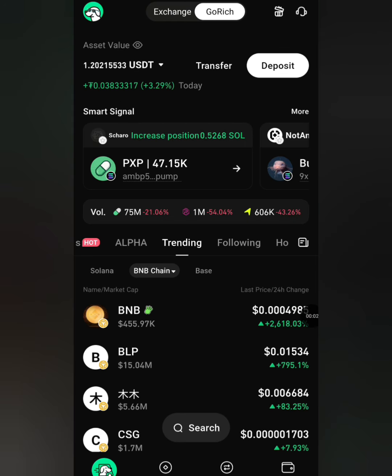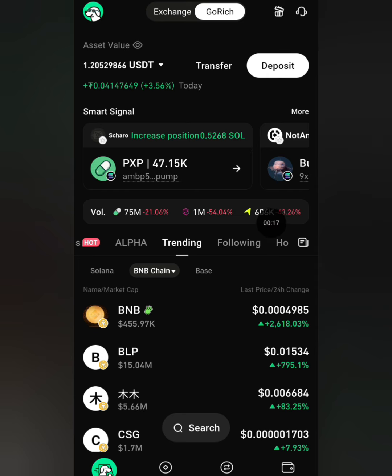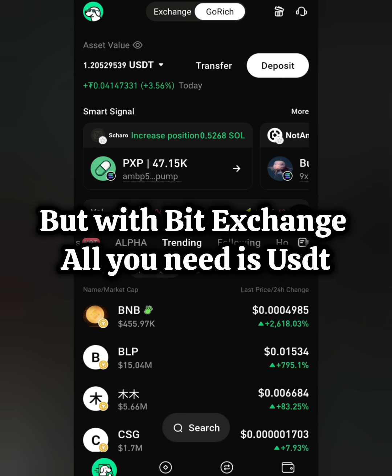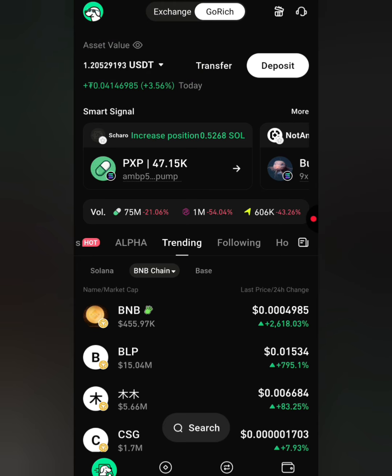Now, like I said, the BIT exchange actually makes it easy for you to trade meme coins, because if you are to actually trade a meme coin, let's say in the Binance Smart Chain, you first of all need to purchase the BNB itself. Then you have to transfer it to your wallet like your MetaMask or your Trust wallet. Then you have to use that BNB to actually buy any BNB meme coin you want to buy on the wallet. But then here on the BIT exchange, all you need to do is to actually have some amount of USDT in your wallet, that is in your Go Rich wallet, all right?